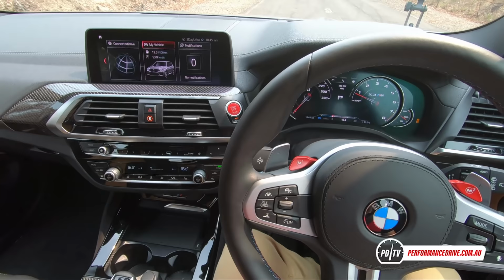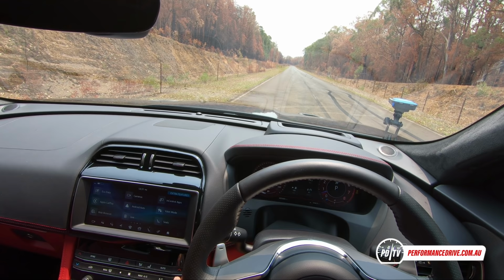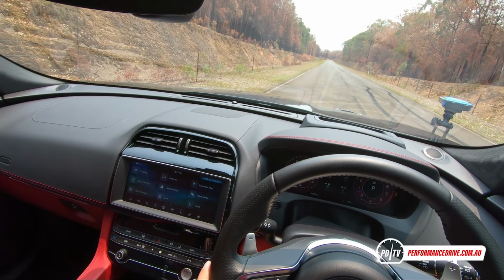Okay, over in the Jag now. We have actually done the performance testing for this car. We picked this up a few days before the X3, and we've done all the performance testing with the video and all the photos and so on. So I do have a sort of benchmark time with the V-Box.